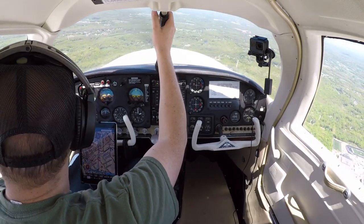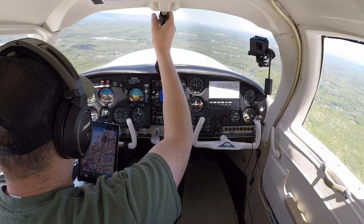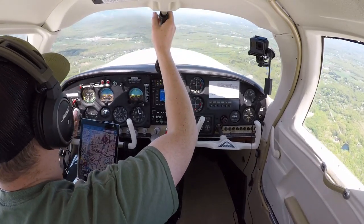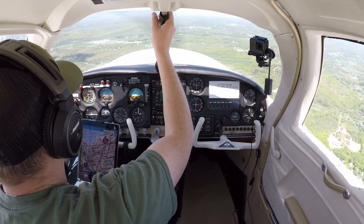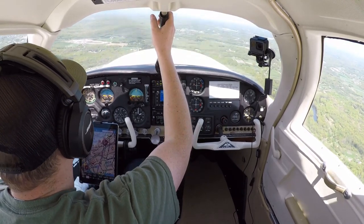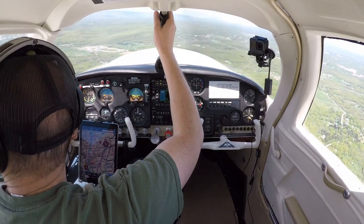Okay, I'll go into 45, got traffic in the pattern, so now we'll go into 45. Orange County traffic, Mooney 87 November is 5 miles out to the south, inbound for 4. I'm going to 45 from the field left now, currently at 2,000. Aircraft approaching Orange County from the east, do you have the Diamond on the crosswind to downwind turn in sight? Traffic, Cessna entering on a 45. I do, sir. Okay, perfect. I'm going to swing out towards the ridge and make a U-turn doing a 45. Roger.